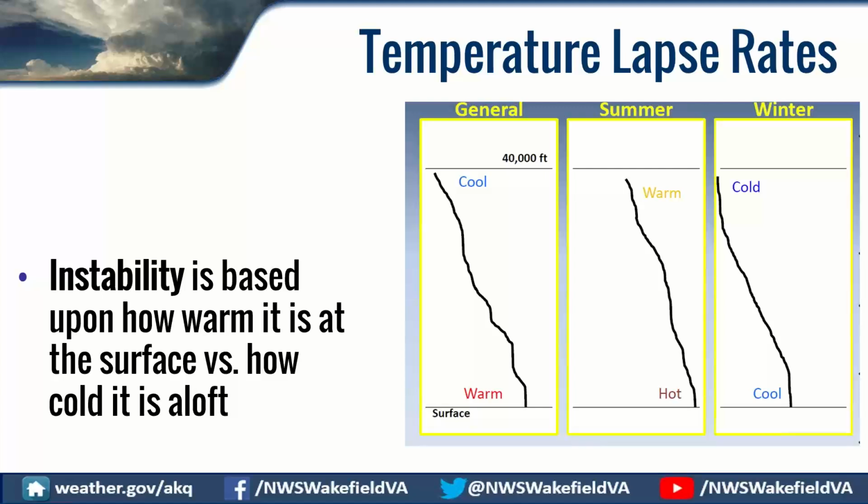Typically, the more instability you have, the greater the difference is between the temperature aloft and the temperature at the ground. So this time of year, in the warm season, you're going to be most unstable when you're very warm to hot in the low levels and cooler aloft. In the winter months, you can still have instability and you can still have severe weather, but it's going to be, again, a factor of how cold it is aloft versus how cool it is at the surface.